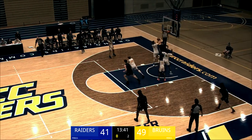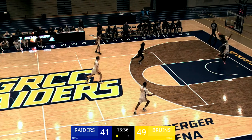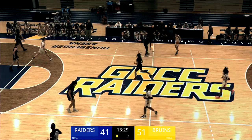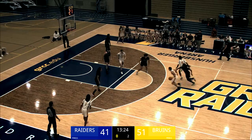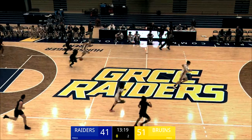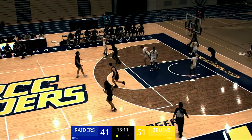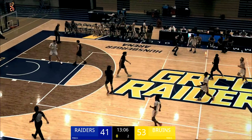Little floater, it's no good. 49-41 Bruins. Oh, they stole it. Good hustle play there by Kellogg. That was Moore. Brandon Moore with a putback. Probably Agama kind of threw one up there. Kellogg back the other way. That gets blocked. Put back up, and that's good, though. Kamarian Tucker with a putback.